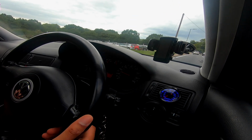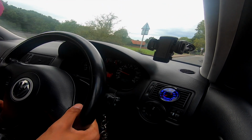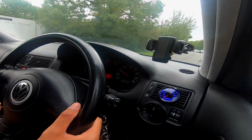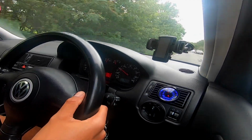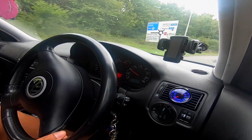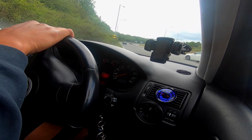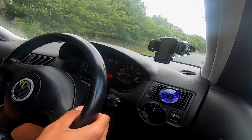Let's just see if the car wants to do that stuttering again. It coughs and splutters out the exhaust as well, but I'm not too sure if that audio is coming through. Yeah, it's doing it on the button now every time at about 2,500 revs, I think. Let's just see if we can get it to do it in each gear. Let's see what happens as we pull off. Well, it's hesitated there already. There you go.